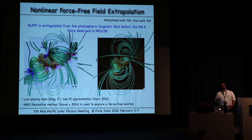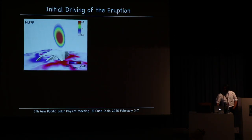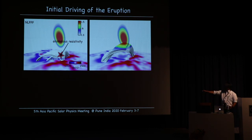But we met one problem, because the nonlinear force-free field is quite stable. So actually, this nonlinear force-free field cannot produce a solar eruption. So a disturbance or perturbation is required to drive the eruption. So we assume the anomalous resistivity here as our initial perturbation. Anomalous resistivity can enhance the reconnection between the two sheared field lines. So this is a tether-cutting reconnection scenario. Tether-cutting reconnection can make a long twisted line like this.